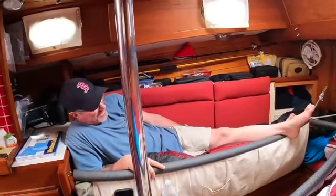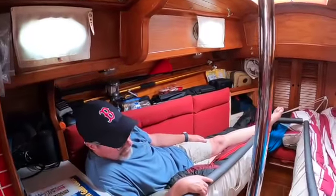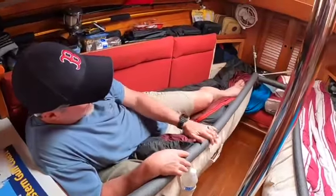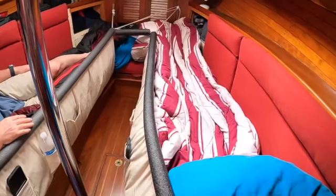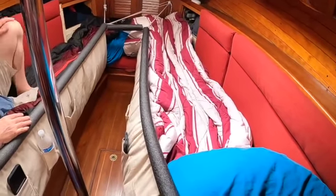Then if it's just the rope, it's a little rough on your leg when you're laying here like this. Well, and even leaning against it, it's just nice. Yeah. This is a cool idea. So this is mine over here, and it fits. You're not gonna roll around at sea, that's for sure.